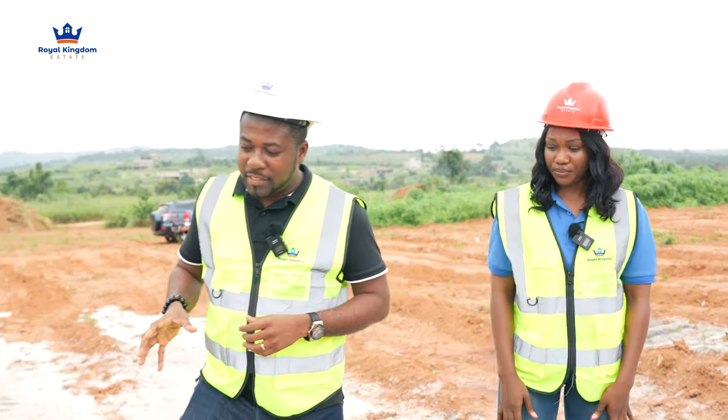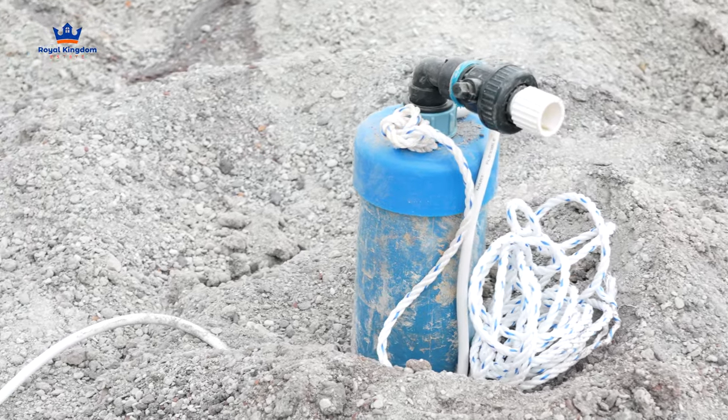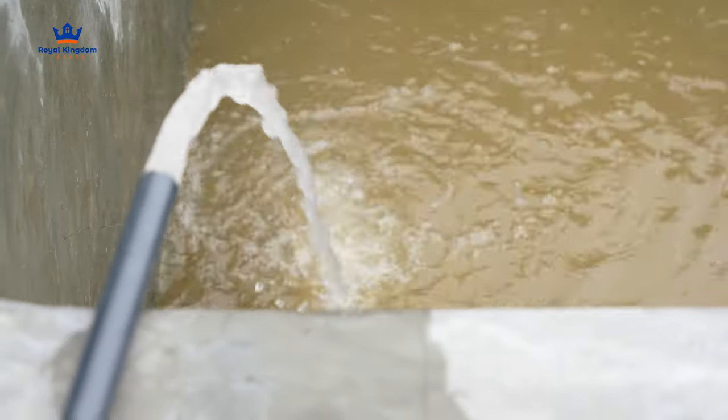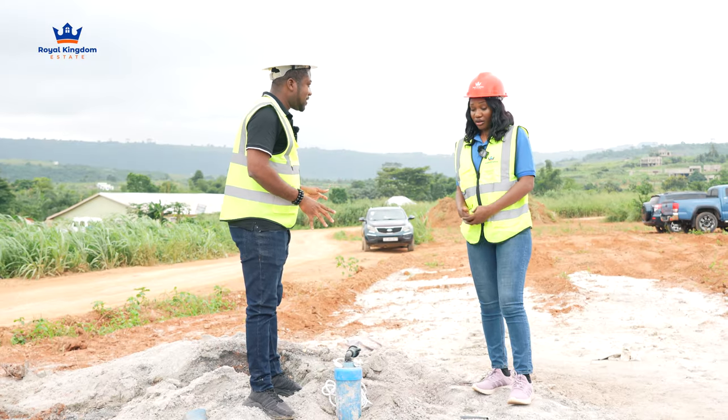So what is happening is that there's a reason why we put this here. This is actually a borehole that we have dug. There's a reason why we have the borehole here, and in fact, today we're going to pump water into the tank for us to use for all our construction works that we're going to have here. It's functioning, yes.